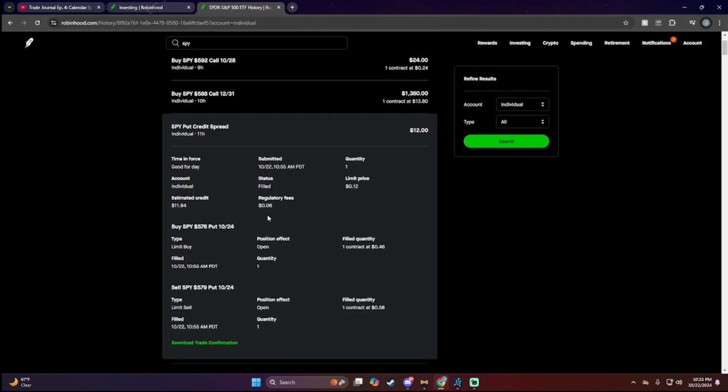Where would I see that? Right here. Oh, not tomorrow. This expires in 2 days. And today's Tuesday, so this will expire Thursday.